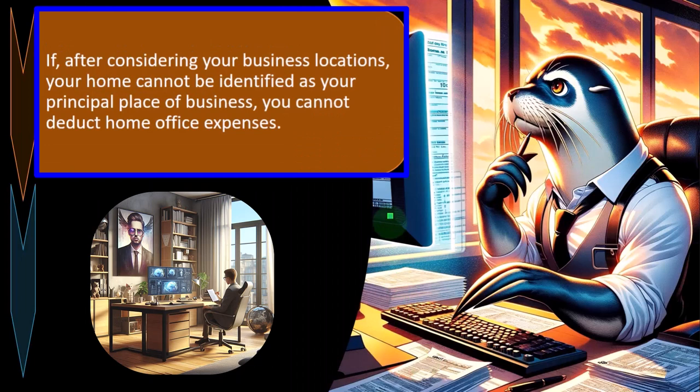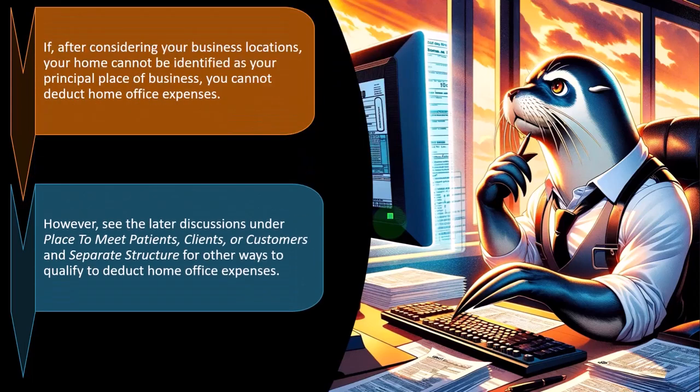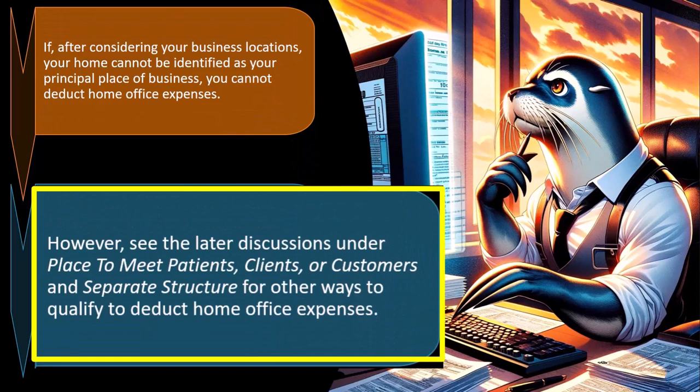So if after considering your business locations, your home cannot be identified as your principal place of business, you cannot deduct home office expenses. However, see the later discussion under place to meet patients, clients, or customers and separate structure for other ways to qualify to deduct home office expenses. So in other words, this is the flow chart we're thinking of. We're saying, can I deduct my home office?